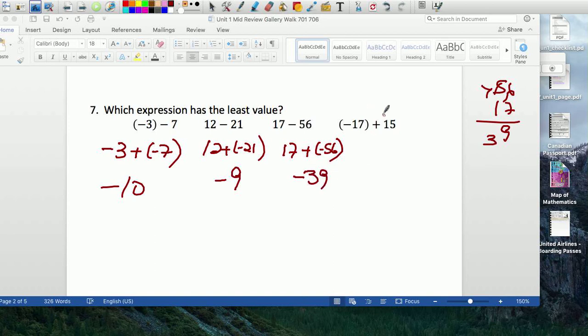And finally on this one, negative 17 plus 15. I can make a lot of zero pairs, right? And I know my answer is going to be negative because I'm going to have negative numbers left. How many negative numbers left? 2. Okay, so let's see. We're looking at negative 10, negative 9, negative 39, negative 2. They're all negative. So, okay, that makes life a little bit easier.